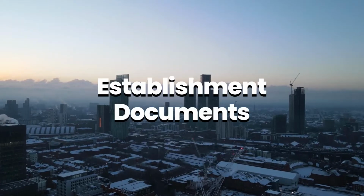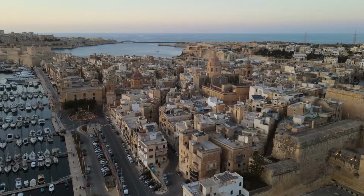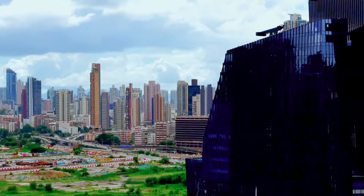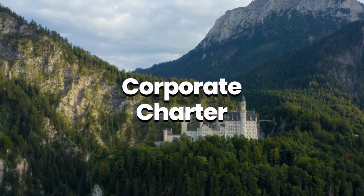The second is the establishment documents. These are documents proving that your company was duly incorporated and validly registered in Hong Kong. For a Hong Kong company, this includes the Certificate of Incorporation, a valid business registration certificate, and the Articles of Association. A corporate chart is also needed.